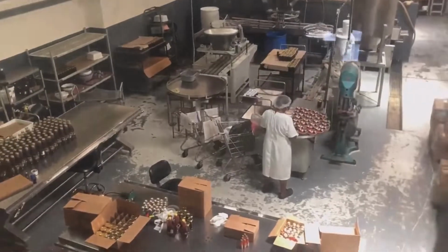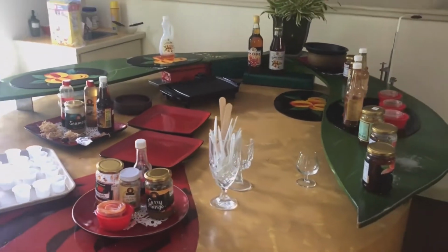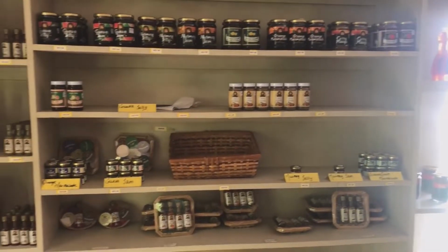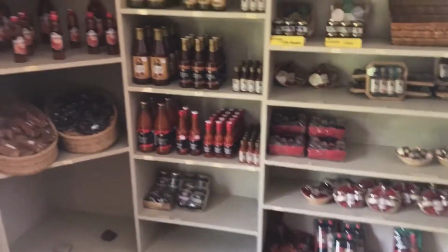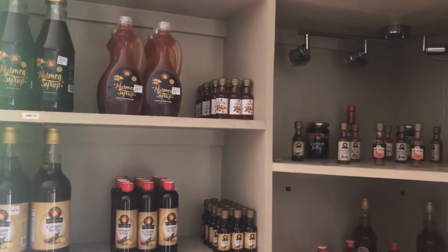And here you can see the nutmeg being processed, and then you can see all of these different jellies and jams and spices and sauces, syrups produced from the different spices.